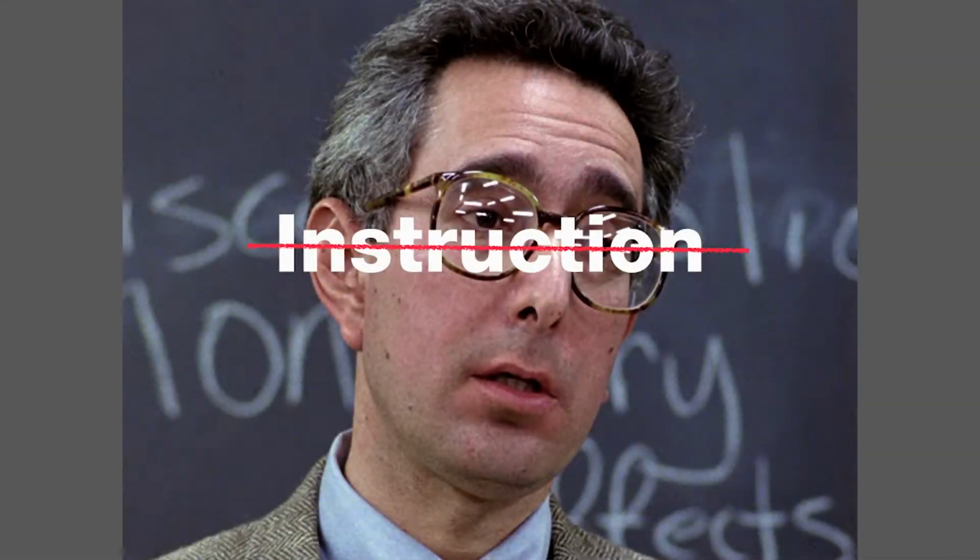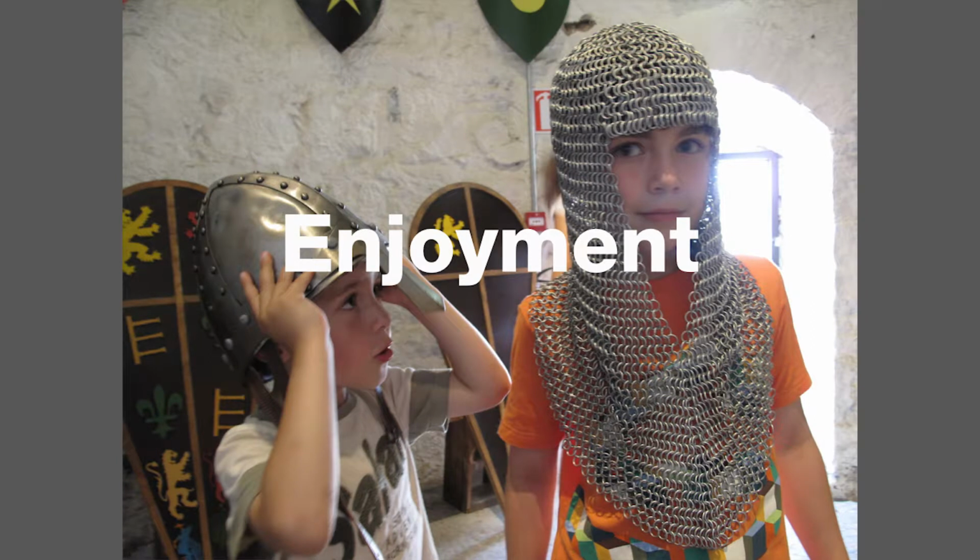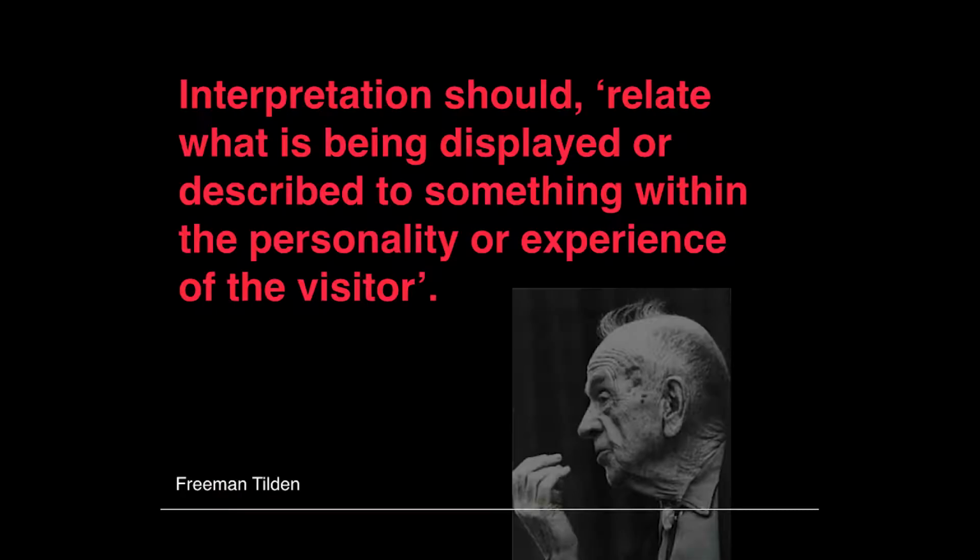But what it's definitely not, when we look at interpretation, is instruction. What we try to achieve is people learning through enjoyment. Apart from my children who now get fed up going to every castle in Ireland, every cultural centre in Ireland, but they love it, really.